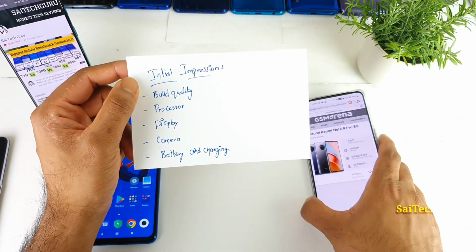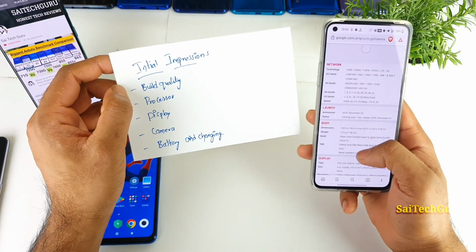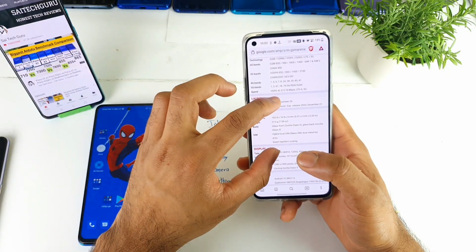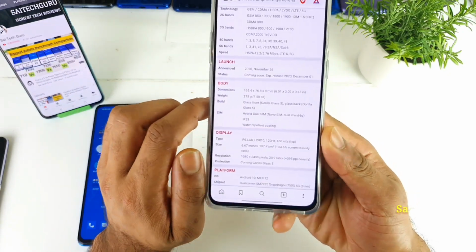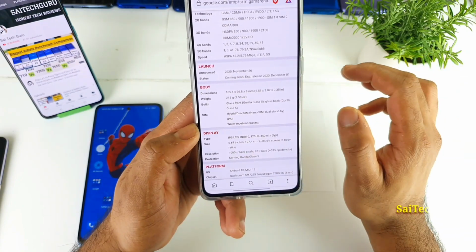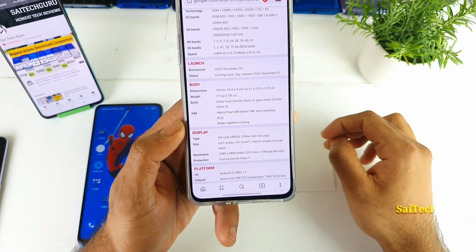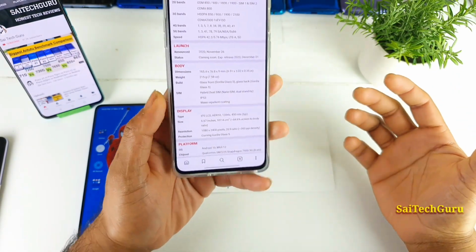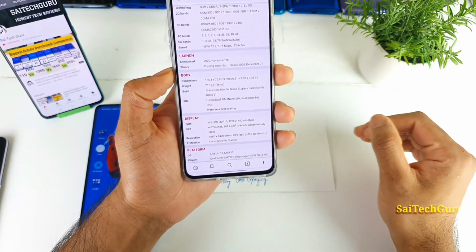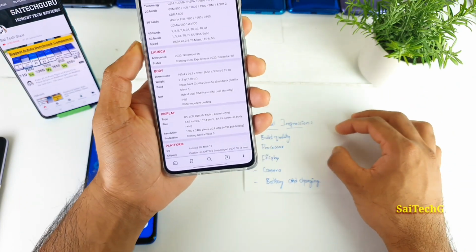So first thing, let me talk about the build quality. According to the specifications, the only thing that matters to me is the weight of the phone. The weight of the phone is about 215 grams, as you can see friends, 215 grams. So for the screen size of 6.67 inches, 215 grams is okay. But usually I got used to this kind of lightweight mobile phones below 200 grams. So 215 grams is slightly above, but it's not a big deal for most users. So that's the build quality.